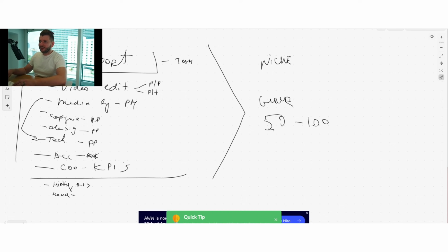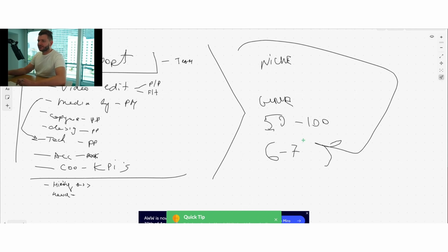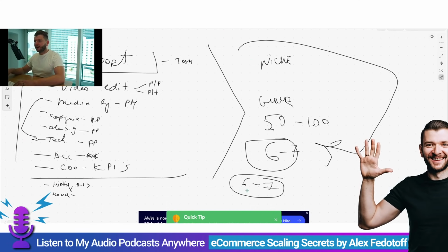Once you have one of these teams, you just build another team like this, right? Typically 6 people is the ideal size of the team, approximately. 6 or 7, because if a team is too big, then there are a lot of communication issues and stuff like that. So we prefer to have our teams smaller. So now you've built one team, and you can build another team like this. And basically that's how you can scale.